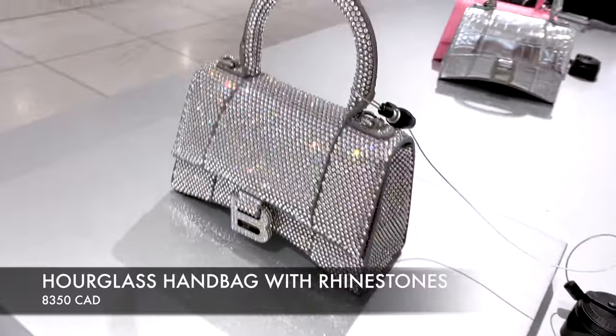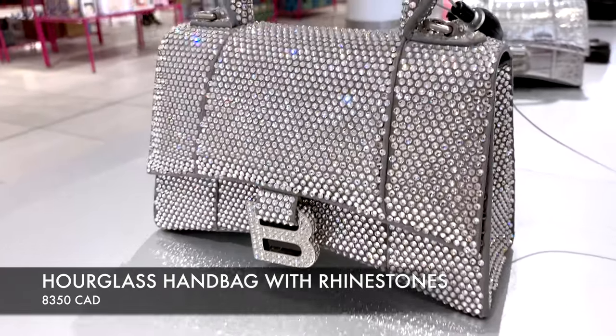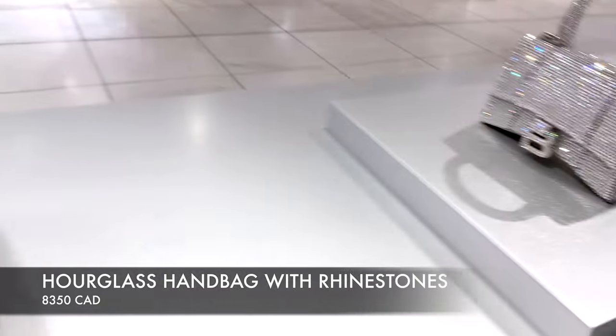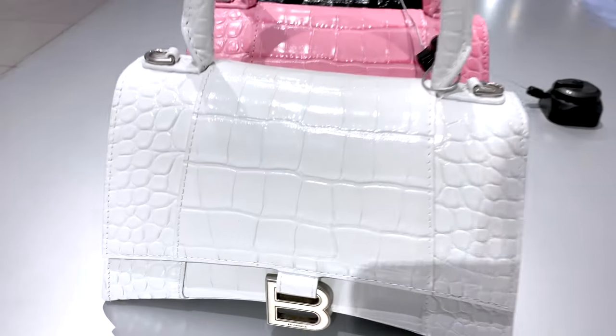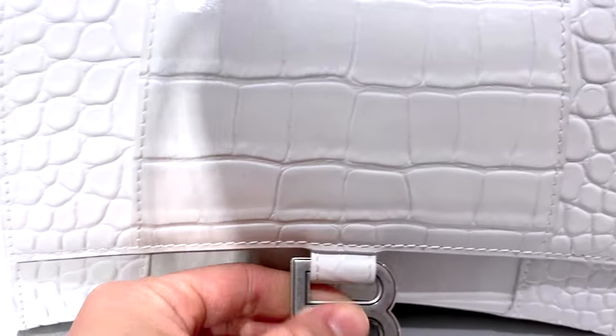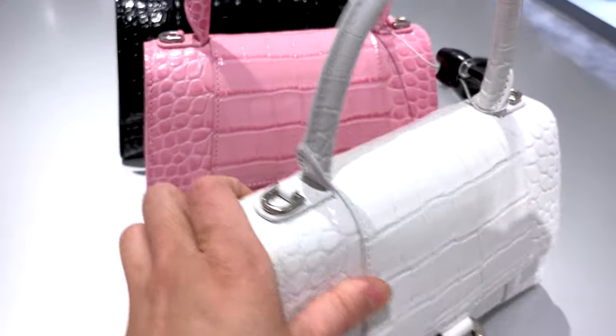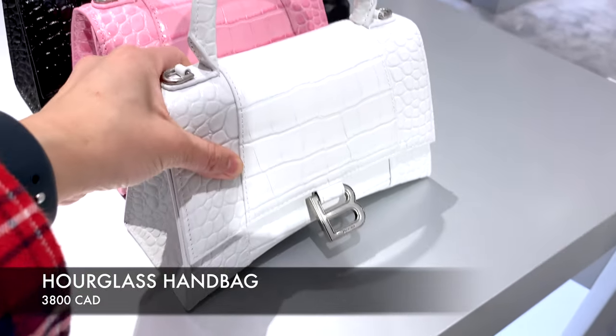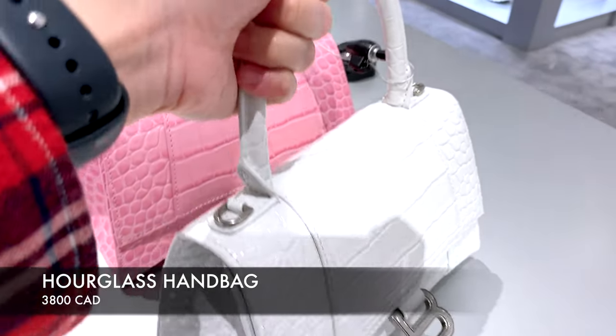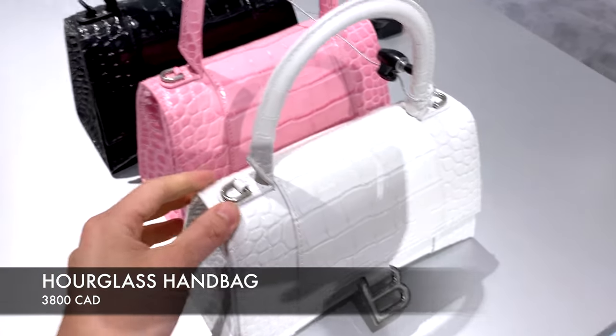And this one is the Hourglass handbag with rhinestone. I don't know how it will fare over time, but it does look really gorgeous. I'm sure it'll sparkle quite a bit at night. You can see the croc leather in different colors. See, the bottom doesn't actually have feet, so I wonder how the corners will wear over time. But it does sit upright on the table when you rest it, so it doesn't really flop around.